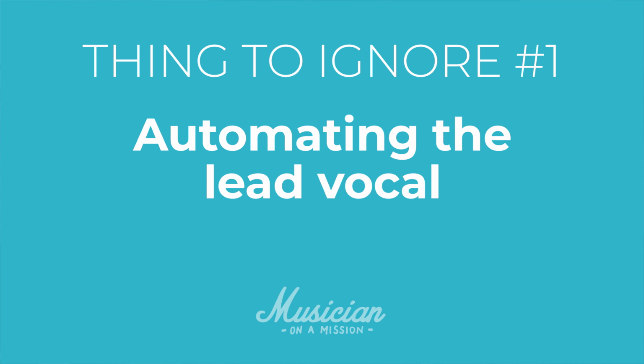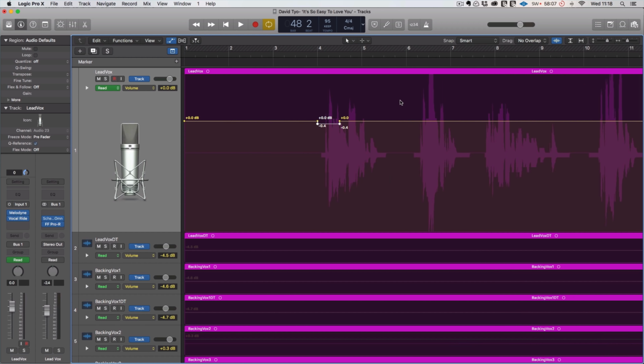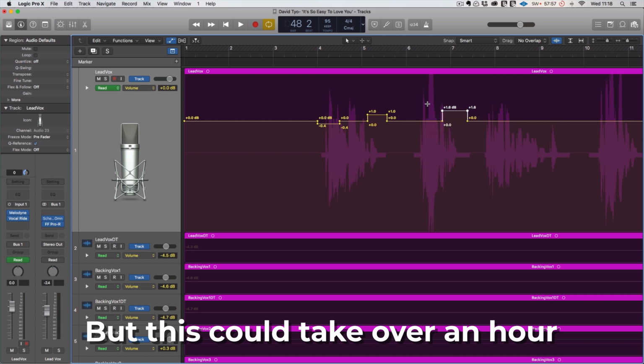So let's dive right in with the first thing you can ignore if you want to make music faster: automating the lead vocal. Now this used to take me 1 or 2 hours in pretty much every mix, and I've made videos about it in the past. I still think it's a really good thing to do, to spend an hour going through automating every word or phrase until you've got a perfectly consistent vocal, especially when you're working with music where the vocal is just integral. However, many of you won't have an hour or 2 to spare to actually do that.